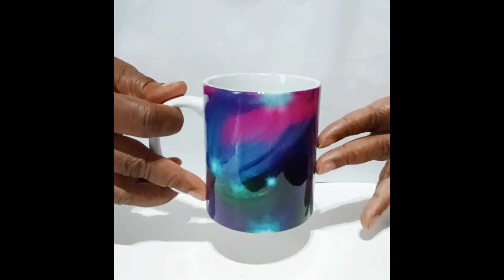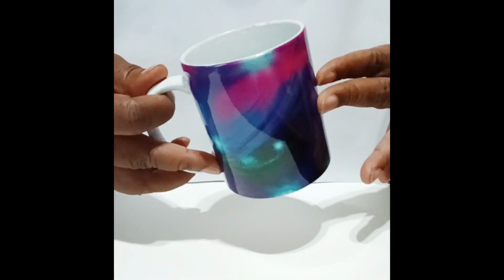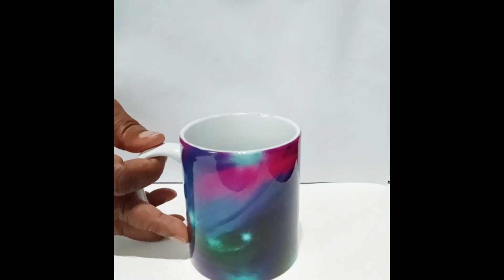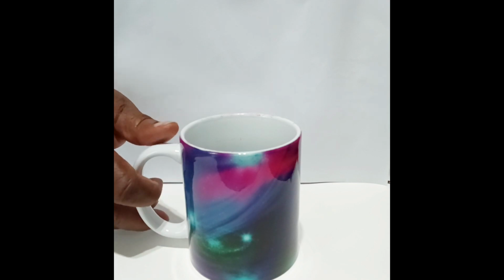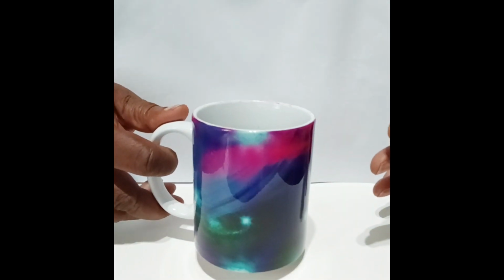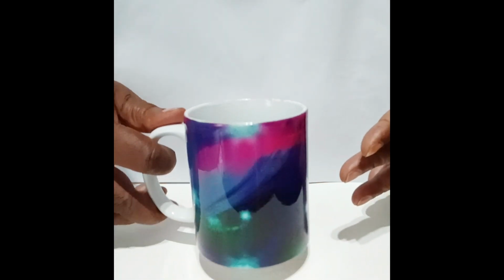It's now September, and I decided I wanted to make myself a cup, just for myself, for my tea. Every now and then coffee. I'm not a big coffee drinker, and maybe hot chocolate sometimes, but mainly for my tea. I made it with my Cricut machine. What's the name of the machine? The Cricut Mug Maker, I believe.